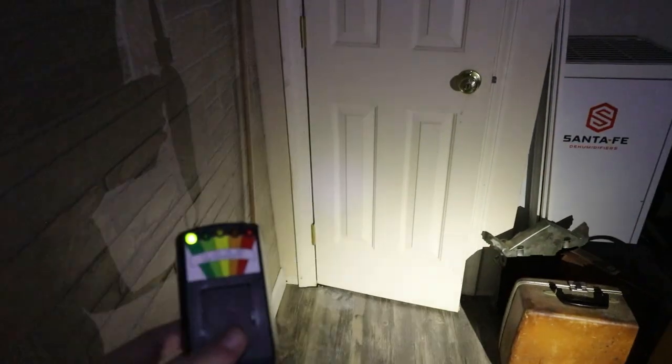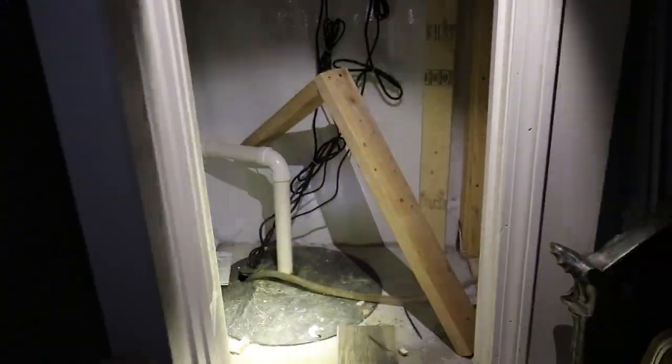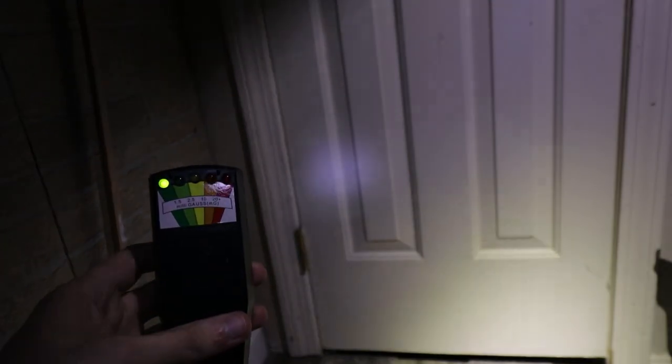Over here in this corner is where we originally saw the apparition, and we're going to ask some questions over here. Hold on. So, there's nothing in there. We have a sump pump. That's what we had to have put in. Yes, there's no demons in there. Part of the work we've done. This is where I saw you for the first time.